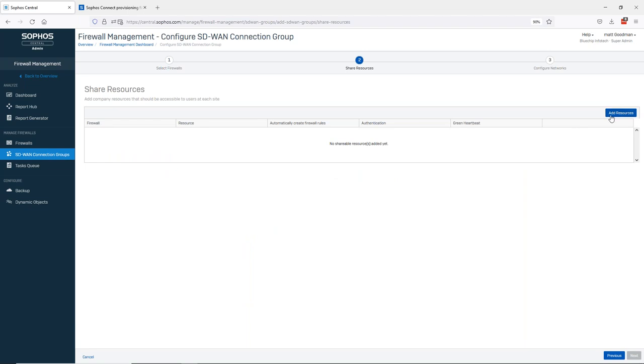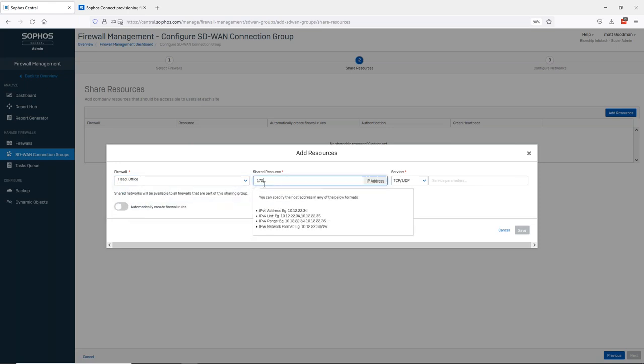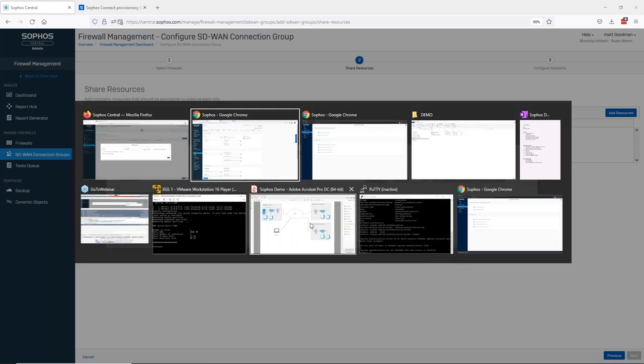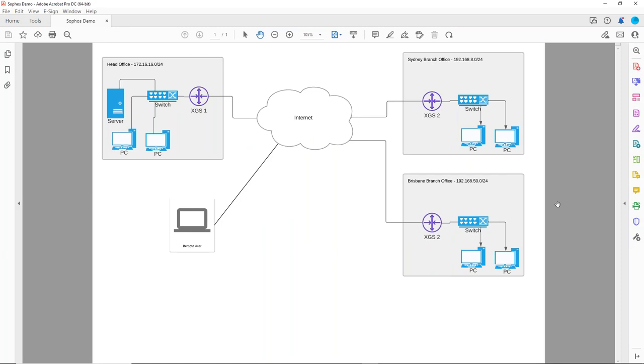The second bit is, what resources do we want users to access? In this particular case, at the head office, we've got a server that we want to access. And then what resources or ports do we want to restrict it to? Before I do that, apologies everyone, let me show you the diagram of what we've got here. We've got a head office site with an XG firewall, a Sydney branch, a Brisbane branch, and me as the remote SSL user. So what we're going to do is join the branches together and give everyone access to the server at the head office.